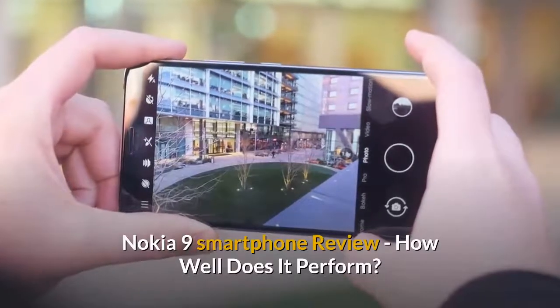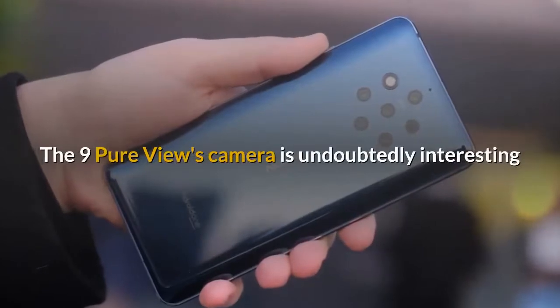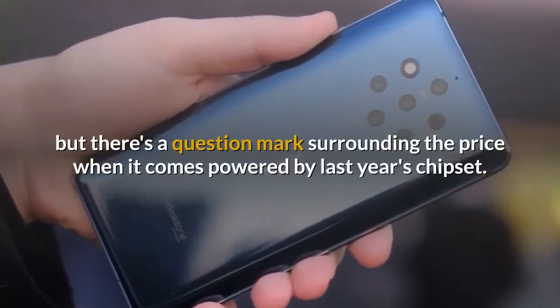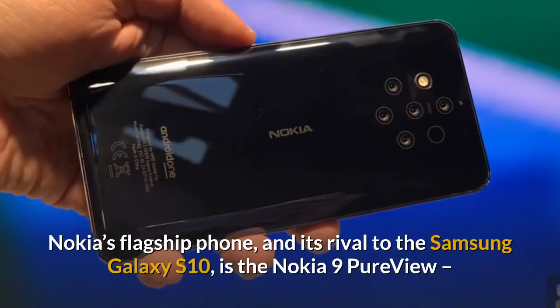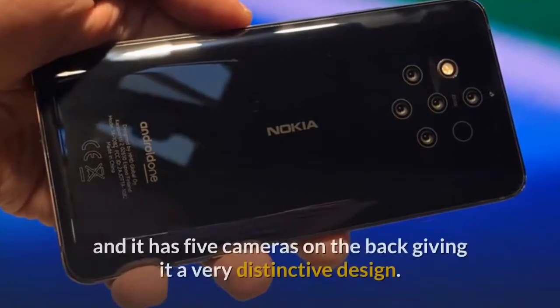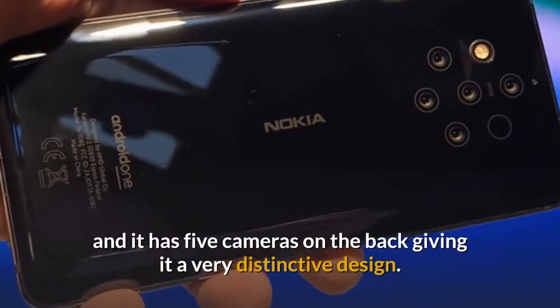Nokia 9 Smartphone Review. How well does it perform? The 9 PureView's camera is undoubtedly interesting, but there's a question mark surrounding the price when it comes powered by last year's chipset. Nokia's flagship phone, and its rival to the Samsung Galaxy S10, is the Nokia 9 PureView, and it has 5 cameras on the back, giving it a very distinctive design.